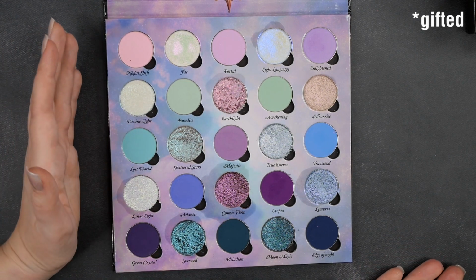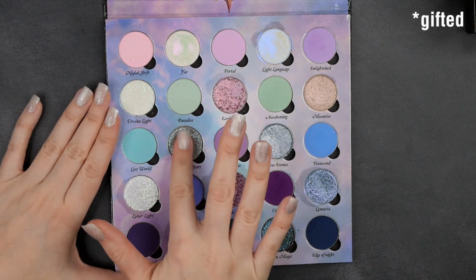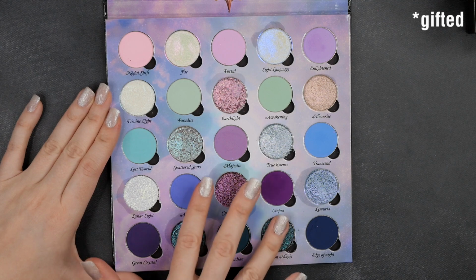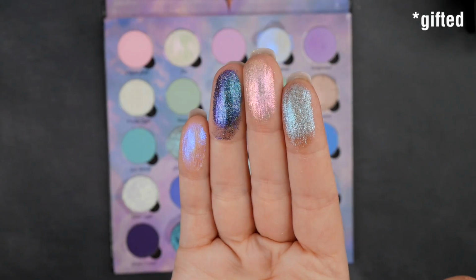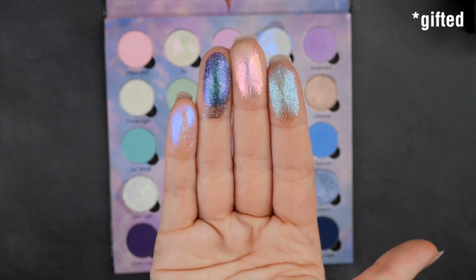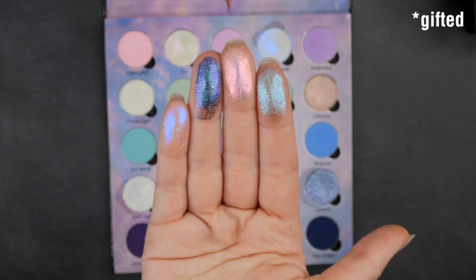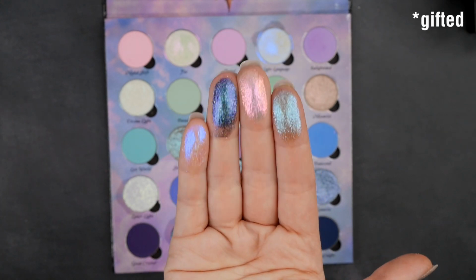And these shimmers in here, I need to show you a couple of them. They're so stunning. Moon Magic has got to be one of the most shifty and holographic shadows. So these are just spectacular. Look at that. Look at this shade right here. So stunning. These bring me so much joy to use.